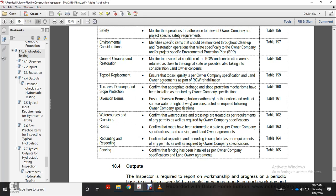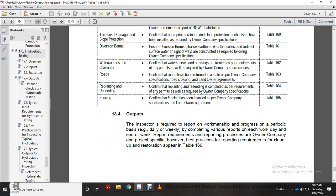Road crossing landowner agreements. Replanting and reseeding: confirm replanting and reseeding is complete in accordance with the requirements of any permits as well as the owner company specification. Fencing: confirm all fencing has been installed per owner company specification. Landowner agreements.